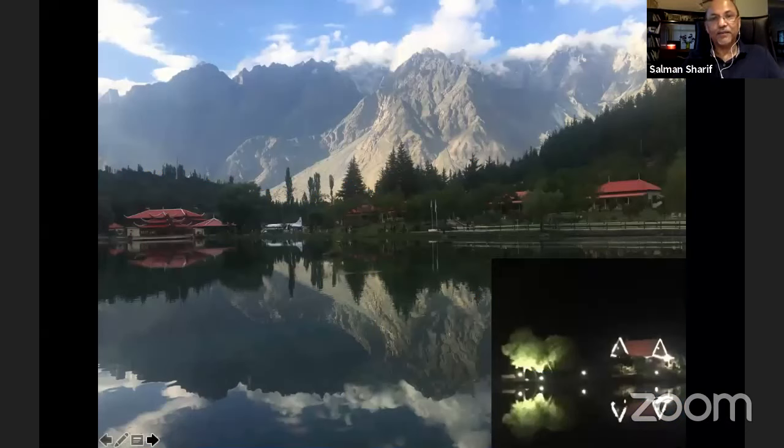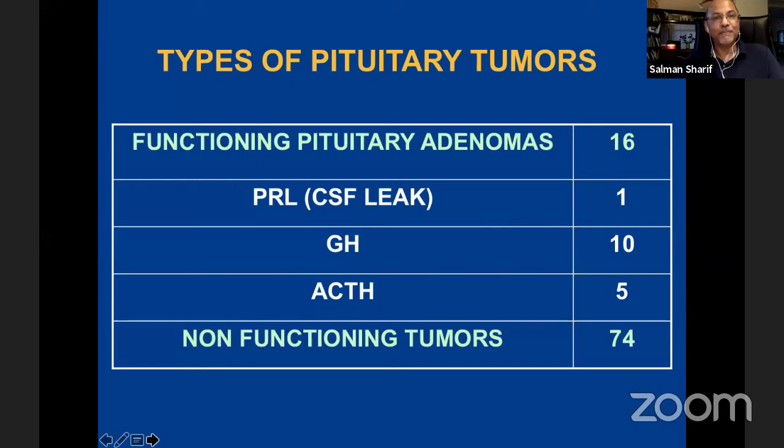This is again in north of Pakistan, a place called Gilgit, and in this area you have all these mountains all around, which are about 5,000 meters high, and it's amazing, and there's a lake in the center of it, an amazing place, and you guys should visit that place sometime.